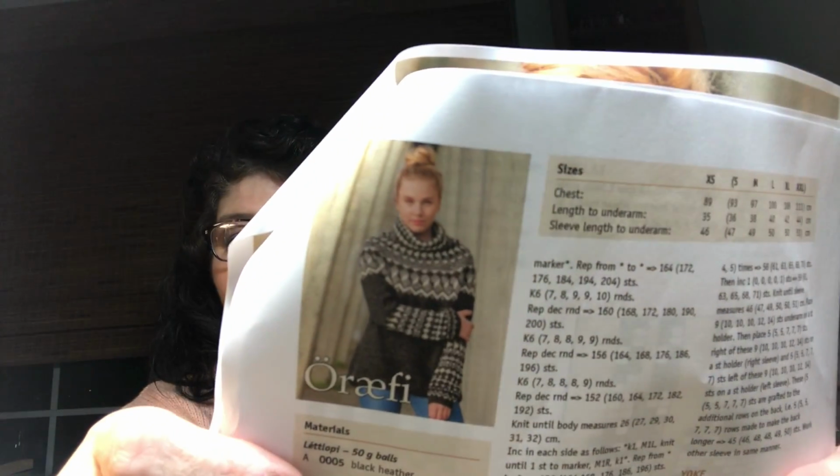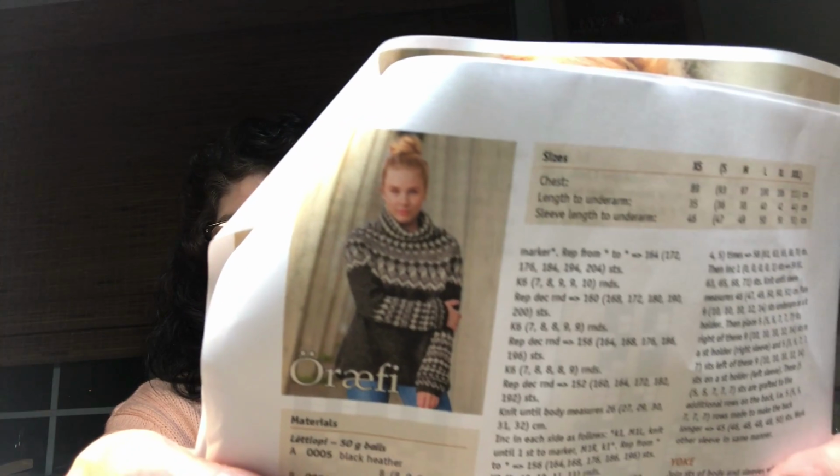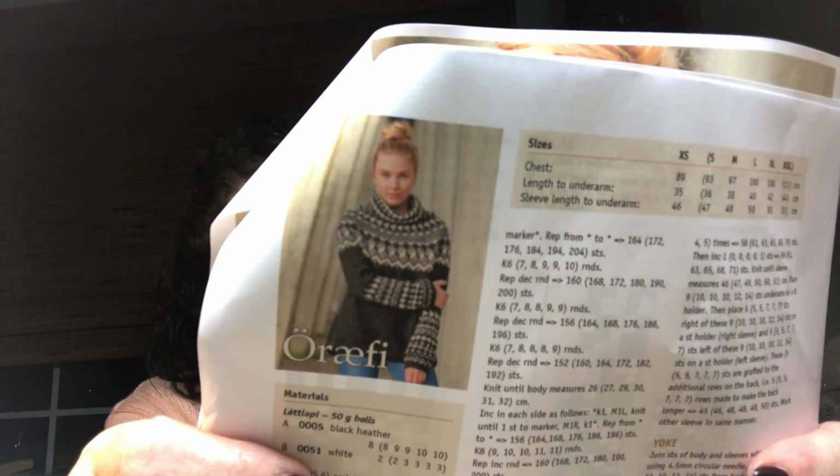I don't remember how I figured out what size, but it is, and I said it was a poncho. I lied. It's not a poncho. It is a full-blown sweater. And it has beautiful sleeves, and I am excited. I don't even know if I knew it was a sweater. I probably did when I ordered it, but I had forgotten.